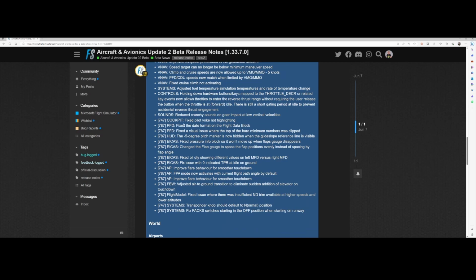Then one specific one for the 747, they fixed the pilot yoke not highlighting. Then the 787, they fixed the date format on the flight data block. They fixed a visual issue where the top of the barrel minimum numbers were clipped. They fixed some HUD issues, some ICAS issues, where some information was not being correctly displayed, as well as they changed the flap gauge to space the flap positions evenly instead of spacing by flap angle. The ICAS received some fixes where it showed the oil quantity with different numbers on the left MFD versus the right MFD. That's very confusing for the co-pilot. And they fixed an issue with 0 indicating TPR idle on the ground.